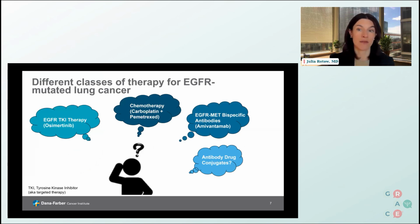We also have EGFR-MET bispecific antibodies. That's amivantamab, now available, which is active for this particular diagnosis. And maybe in the future, as you heard in our last talk as well, antibody drug conjugates have shown some activity. They're not currently approved for EGFR lung cancer, so we don't have anything we can prescribe just now outside of a clinical trial, but it's certainly an area that I think is interesting as an example of emerging therapeutic classes.